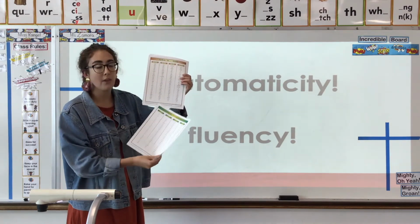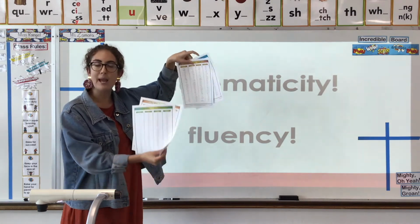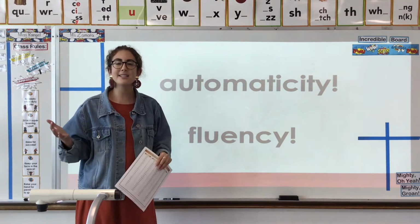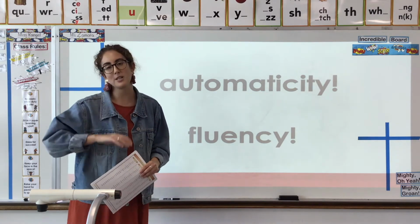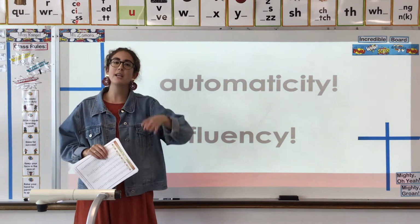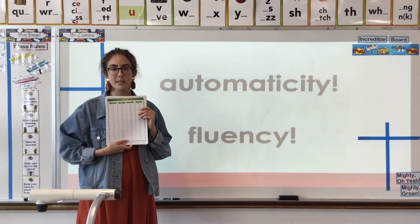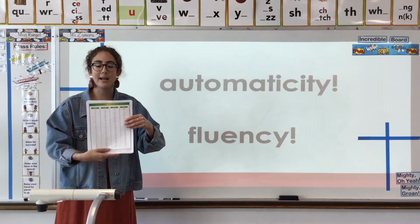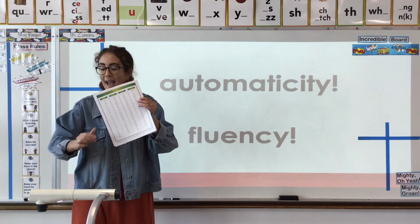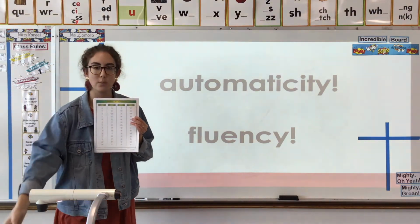Some of us will work on the third page. Some of us might even be working on the fifth page. But it doesn't matter where you're at as long as you are working to become a better reader. All it matters is that you are working to grow your brain using these awesome fry words. So second grade, I'm going to show us today how we can take these fry word lists and make our own flashcards to practice these words.